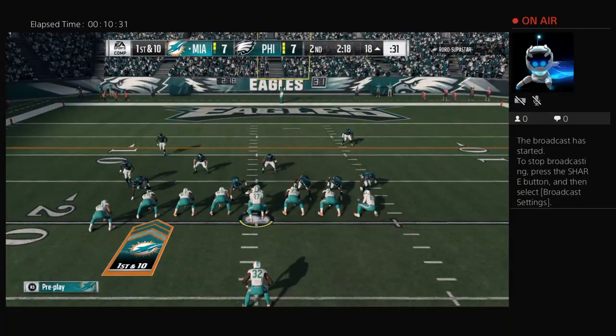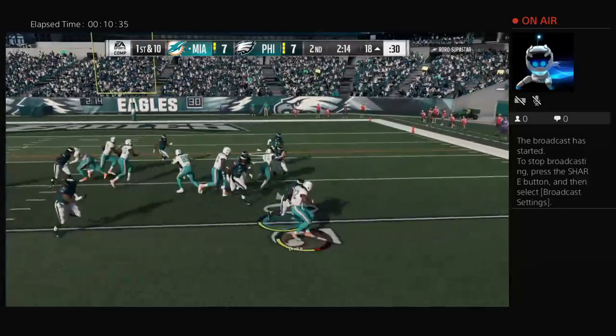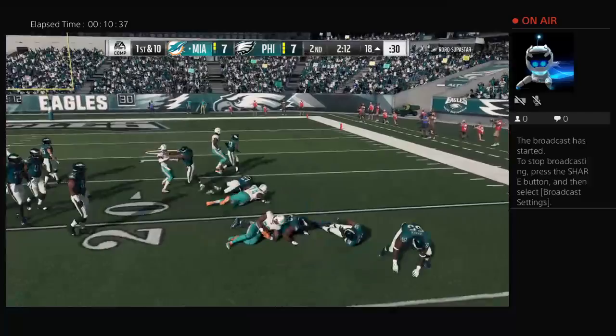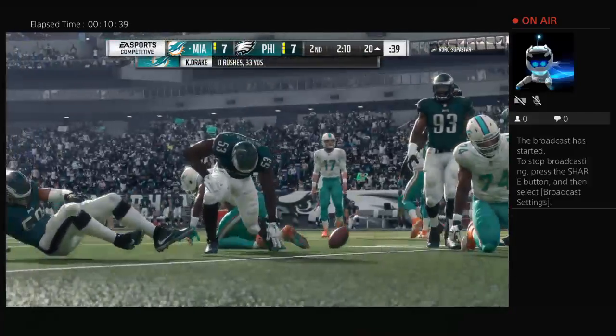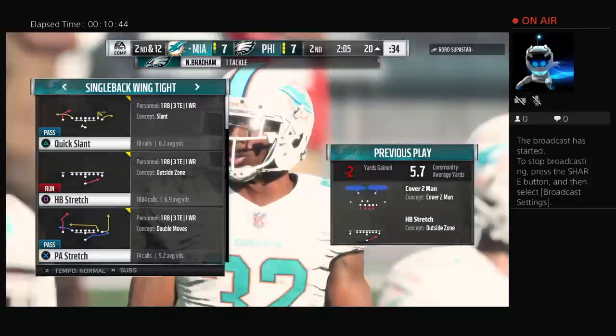Give him 6 yards, and they do convert on third. Tannehill hands to Drake. And they go the wrong way here. Knocked back to the 20. That's going to go as a loss of 2, and it'll be second down.